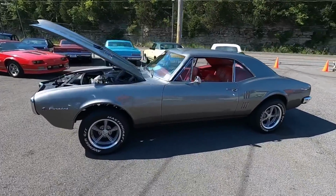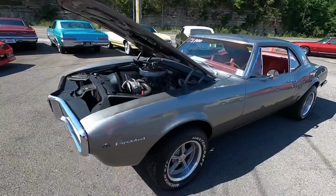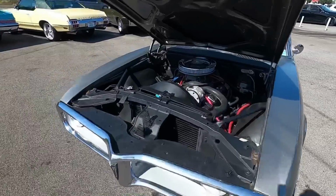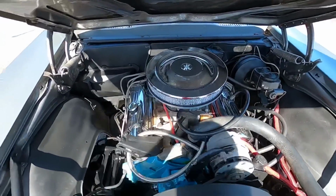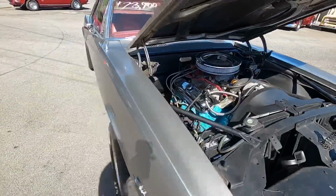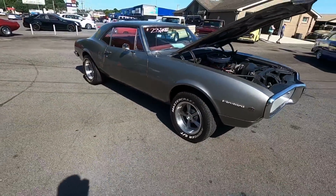Nick up here at Maple Motors in Hendersonville, Tennessee, and today's test drive is a 1967 Pontiac Firebird, 350 under the hood, power steering, power brakes, and of course I'm going to take y'all down the road and point out flaws. I do that with every car on the lot.